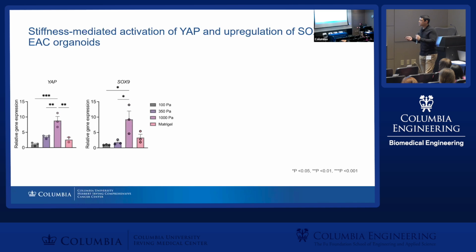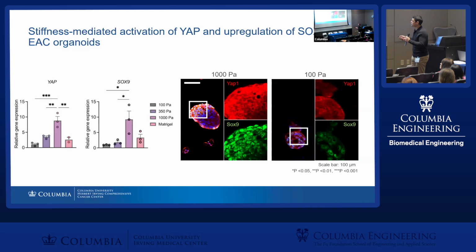So when we looked at the expression of YAP and SOX9 at the transcriptional and at the protein level in our organoids within the different hydrogels, we observed a significant increase in the expression of YAP and SOX9 in the organoids within the stiffer gel as compared to the softer gel, at both the transcriptional and protein level, suggesting that there's a matrix stiffness dependent effect on the activation of these oncogenes.